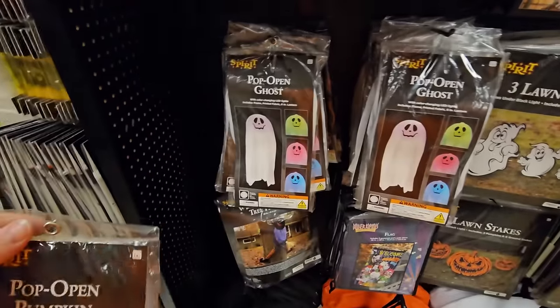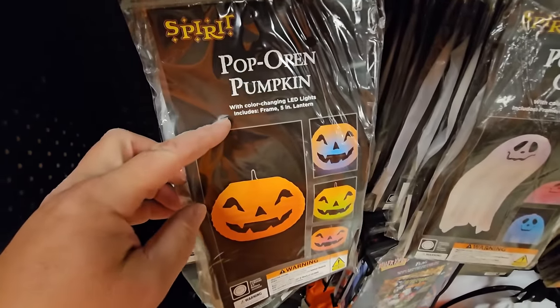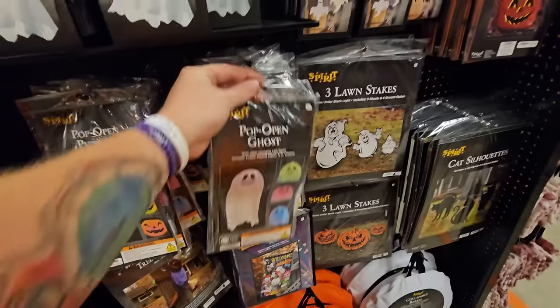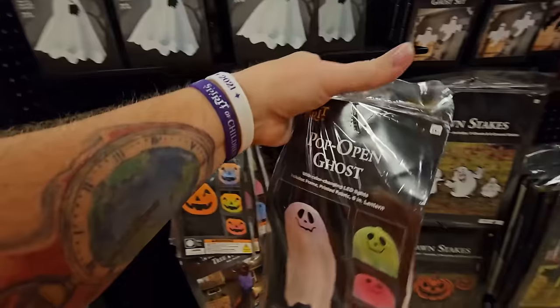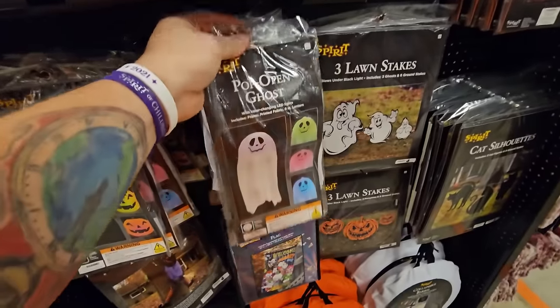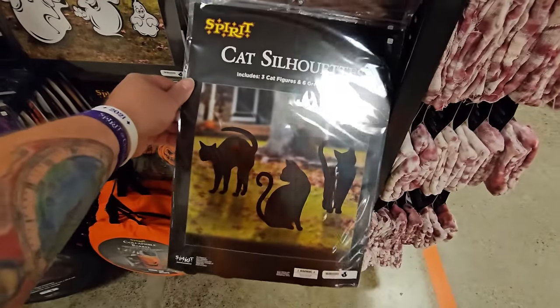It's a little paper lantern. It pops open and you put an LED light in it. Oh, I guess it actually comes with the LED light. That's cool. And the ghost is probably the same thing here. I don't know if that's a paper lantern inside there or not, but it comes with the LED light. Secret keeping cat silhouettes for your yard.